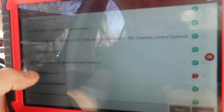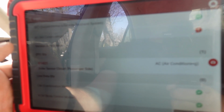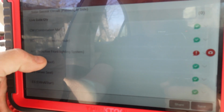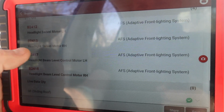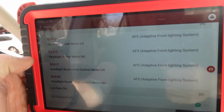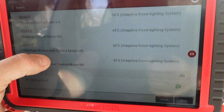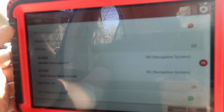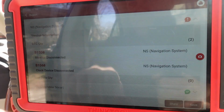Unhappy. Air conditioning, what's that one? Oh, solar sensor circuit. Alright, so there must be a sensor over there for the passenger side AC. That's easy enough. Adaptive front lights. Headlights, swivel motor, level motor. Okay, so the headlights don't work. The adaptive headlights don't work. That should be fairly easy to fix when we get there. And the nav system. Alright, and that's just because at some point it was unplugged.